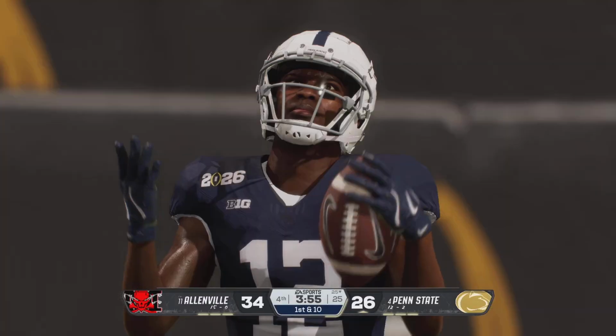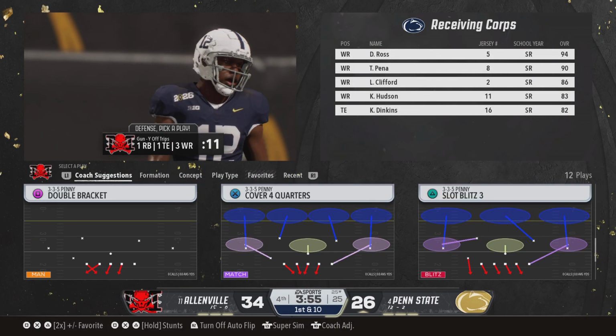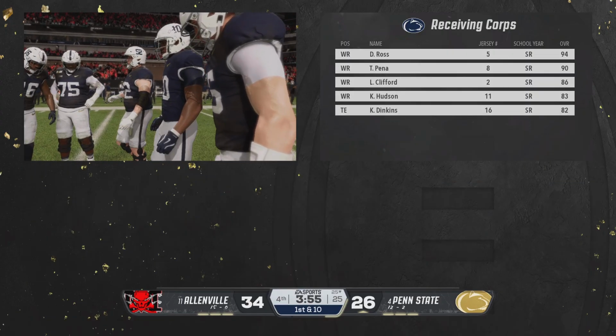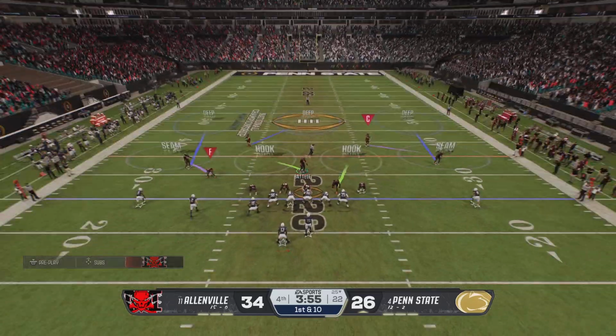Doesn't bring the kick out. Touchback. They'll start at the 25. And the Penn State offense is back out on the field. Last drive stalled. They were forced to punt it away. Let's see what they can come up with this time.